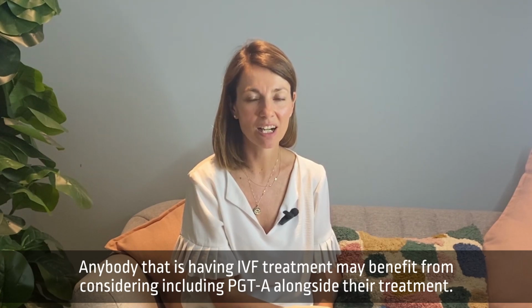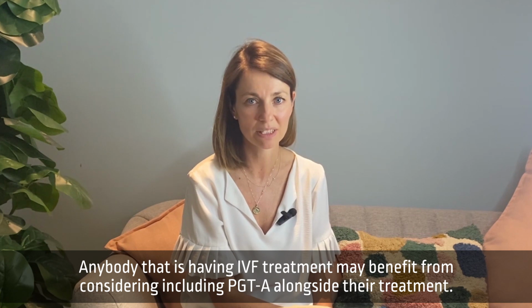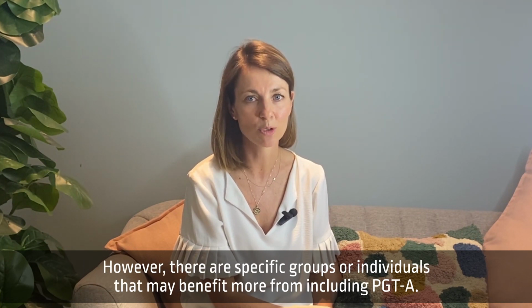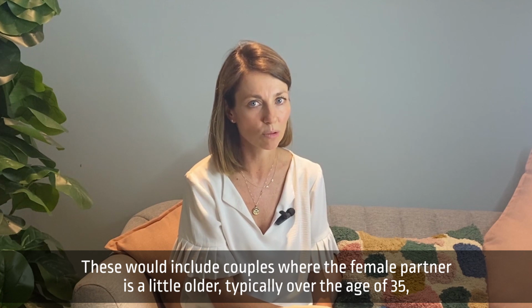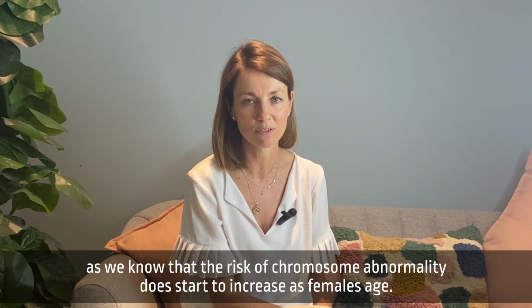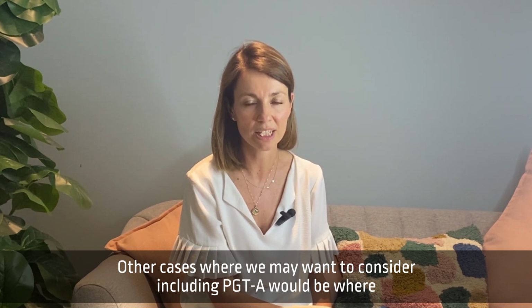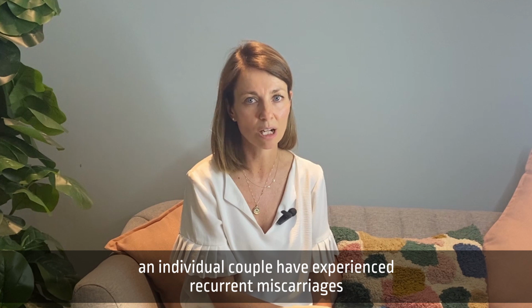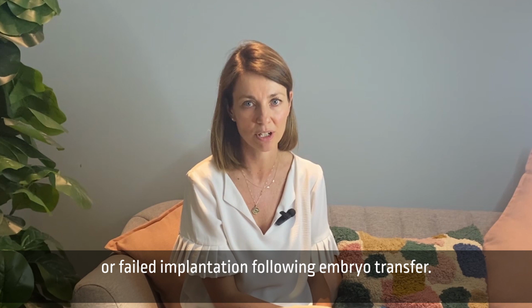Anybody that is having IVF treatment may benefit from considering including PGT-A alongside their treatment. However, there are specific groups or individuals that may benefit more from including PGT-A. These would include couples where the female partner is a little older, typically over the age of 35, as we know that the risk of chromosome abnormalities does start to increase as females age. Other cases where we may want to consider including PGT-A would be where an individual or couple have experienced recurrent miscarriages or failed implantation following embryo transfer.